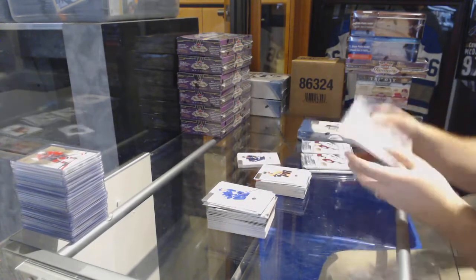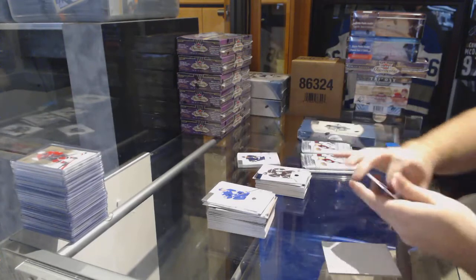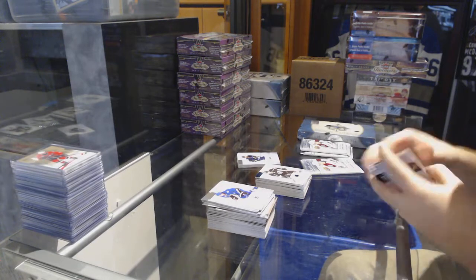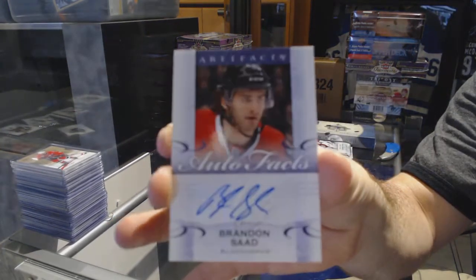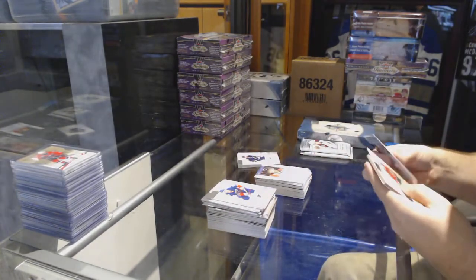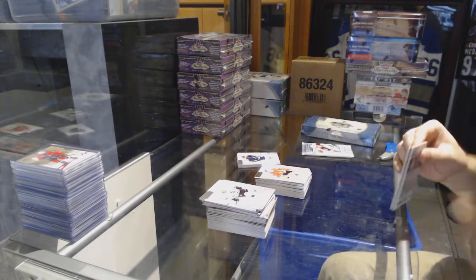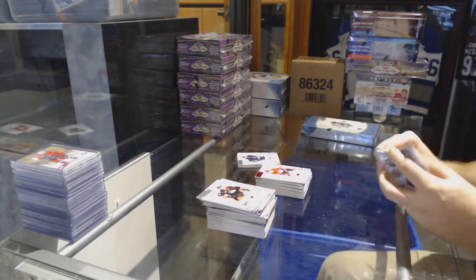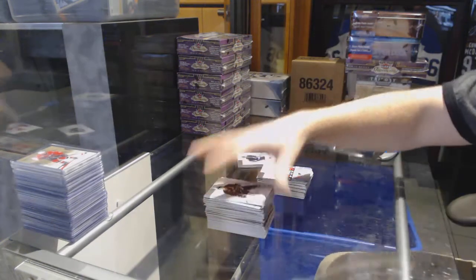We have patchy. We've got number 85 for the LA Kings, Drew Doughty Sapphire. Auto Facts for the Chicago Blackhawks, Brandon Saad. Auto Facts, Chicago Blackhawks. We've got a Tony Esposito 9/99 for the Chicago Blackhawks. We've got a Marcel Dionne 5/99 for the LA Kings. And Timo Pielmeier 9/99 for the Red Wings.